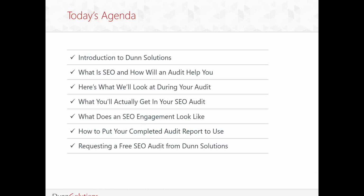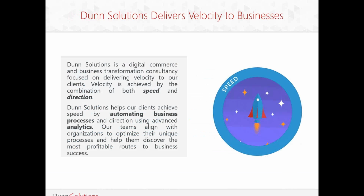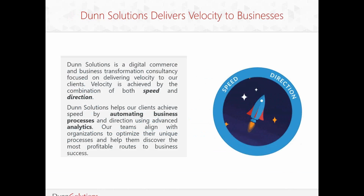So to begin introductions, Done Solutions is a digital commerce and business transformation consultancy focused on delivering velocity to our clients. Velocity is achieved by both speed and direction. We help our clients achieve speed by automating business processes and direction using advanced analytics. Our teams align with organizations to optimize their unique processes and help them discover the most profitable routes to business success.